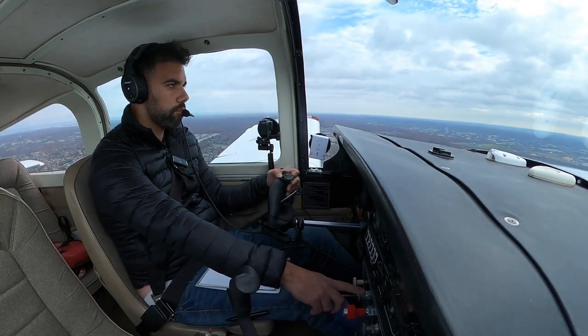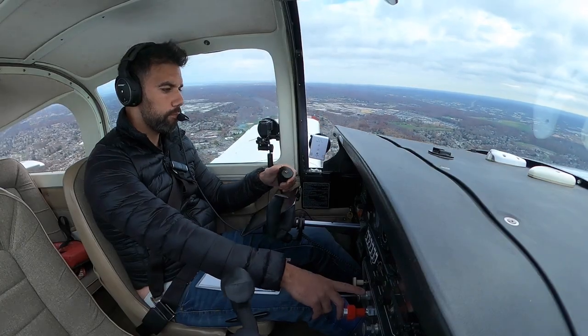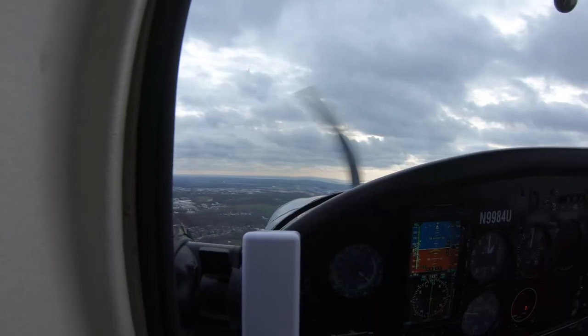Grumman, 8-4 uniform, runway 14, clear to land. Clear to land, runway 14, 8-4 uniform. Republic Tower 3433, right downwind runway 14. 3433, extend that one out, clear base.